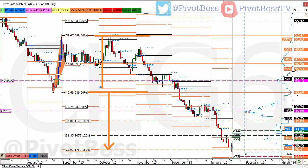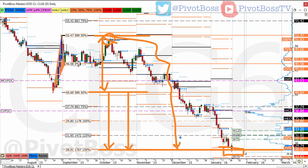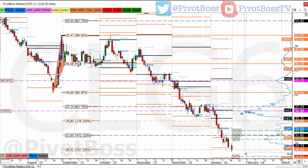So this range marks a certain number of points here, about 12, and this expansion to the downside marks exactly that number, about 12 points into 28.91. We had it from the top of the range, so we even had it farther. So we had about a 25-point call here in crude oil just since October. Fantastic, right into the bottom of the key range at 28.91.